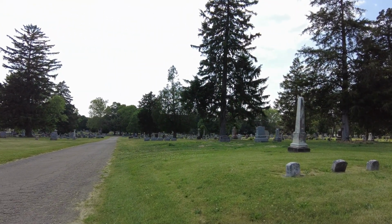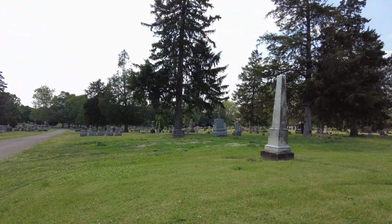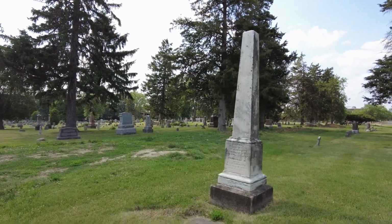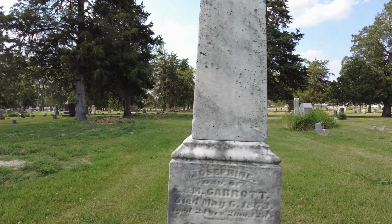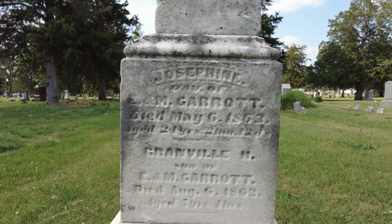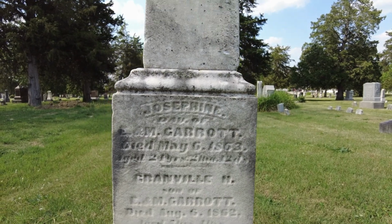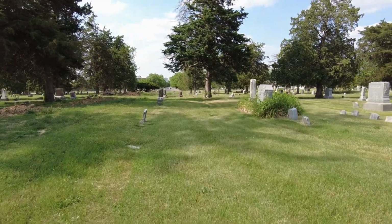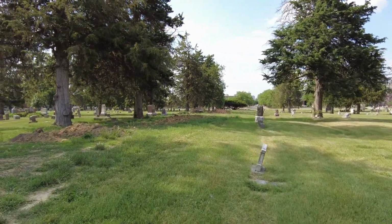But as I said, it's right in the middle of the University of Illinois, which is kind of weird and something I've never seen before. But there are some very historic looking stones here. This place has obviously been around a while. There's people in here that have been dead for 150 plus years. So these are definitely the kind of places I like to go and check out. And let's just take a look at what's over here.